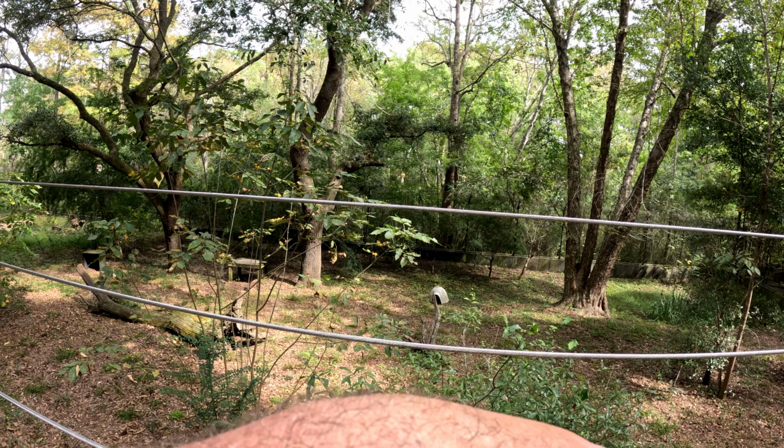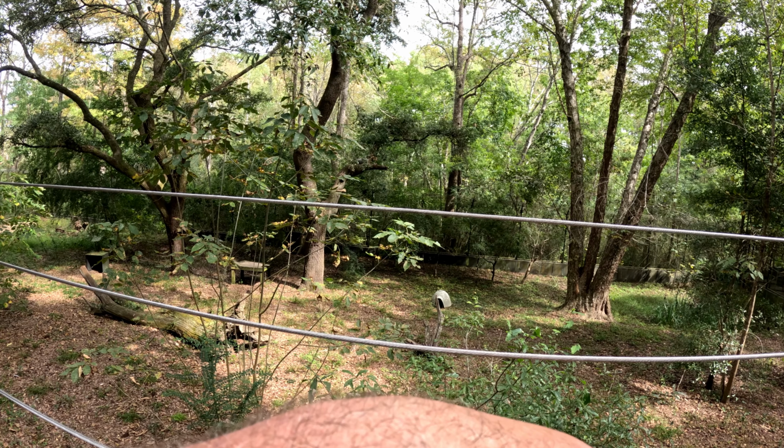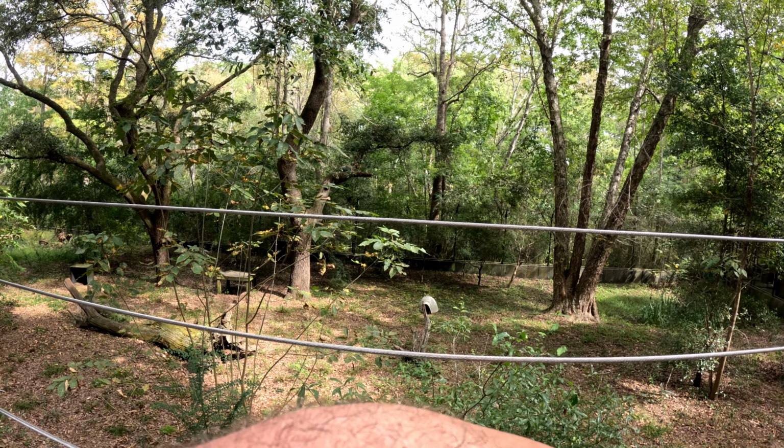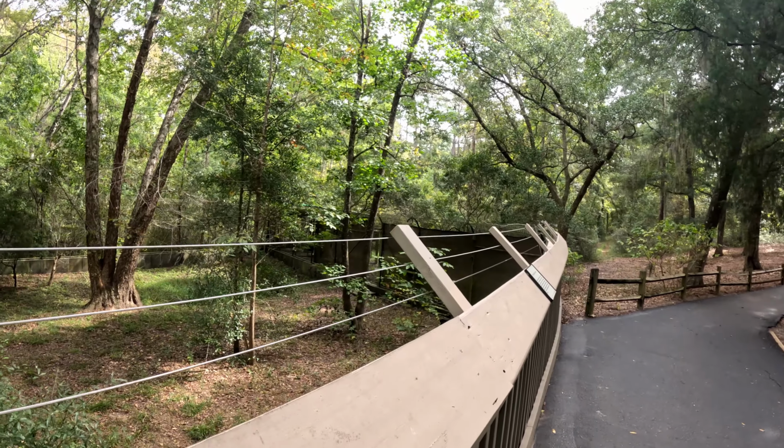The red fox, when it was imported, found a very hospitable environment here, and that's why they've exploded to all 50 states. Okay, on to the next one.